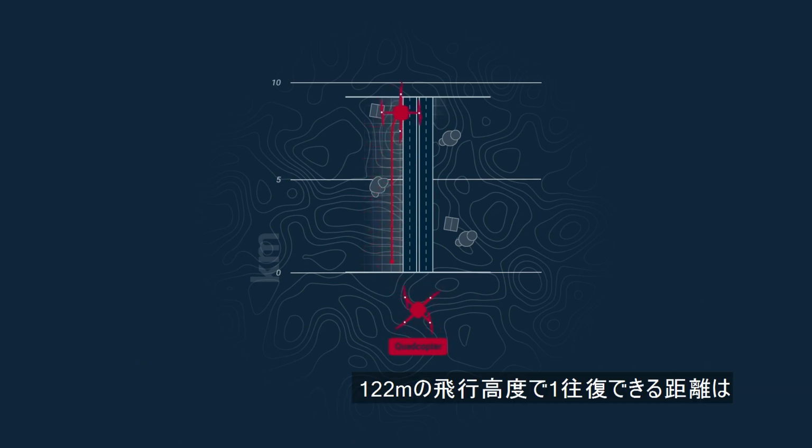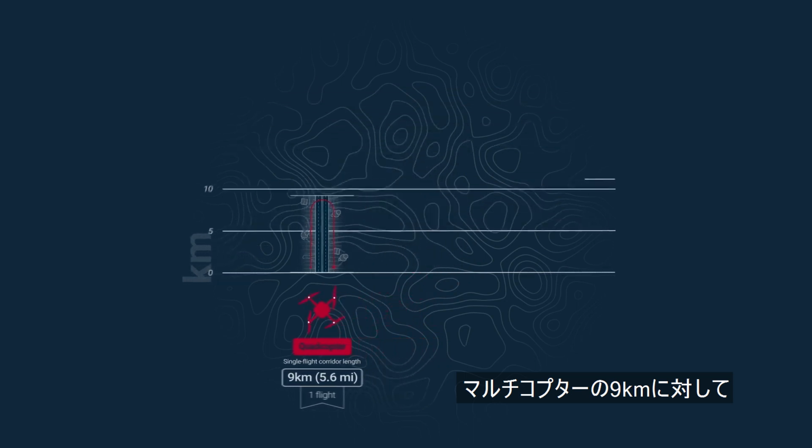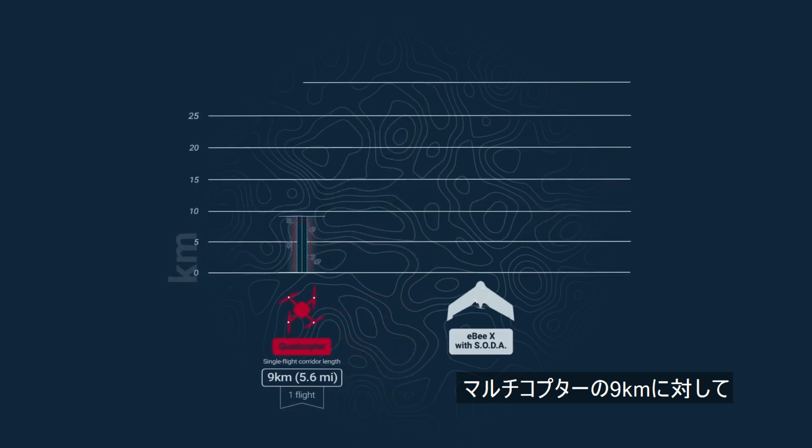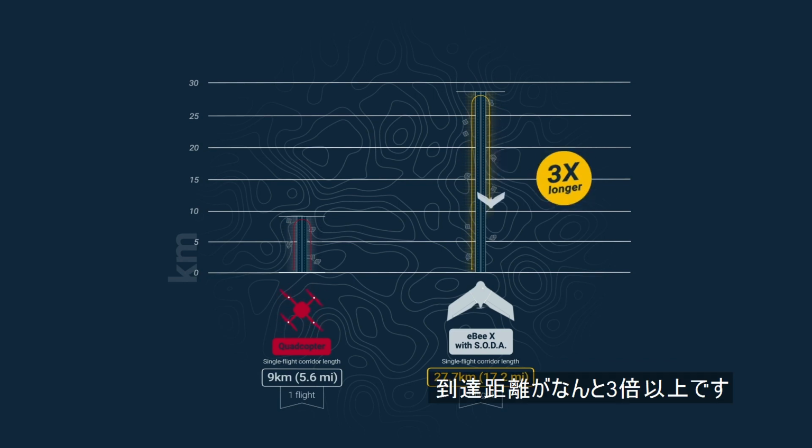Take a there and back corridor mapping flight flown at a height of 400 feet or 122 meters. With the quadcopter, your achievable single-flight corridor is just 9 kilometers or 5.6 miles. But launch the EBX instead, and this corridor length grows to almost 28 kilometers or 17 miles. That's over 3 times as far. How's that for mapping efficiency?